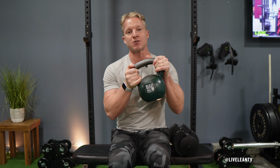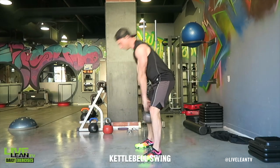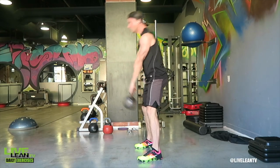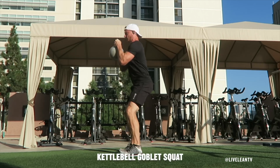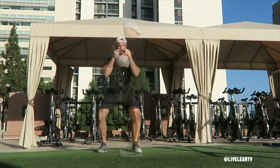loss. 5 best kettlebell exercises for muscle building. So the 5 best kettlebell exercises for muscle building are kettlebell swing. Targeting the glutes, hamstrings, and core, this explosive movement builds power and strengthens posterior chain muscles. The kettlebell goblet squat engages the quads, glutes, and core, promoting lower body strength and hypertrophy.